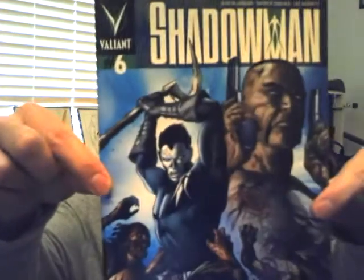Okay, I have 3 more issues, and I don't have much to say about them, but I did read them, so I thought I would mention them. Shadowman number 6. This is by a bunch of people, and this may be a problem with my enjoyment of it, but this is written by Justin Jordan, artists Patrick Zurcher, Lee Garbett, and Neil Edwards.